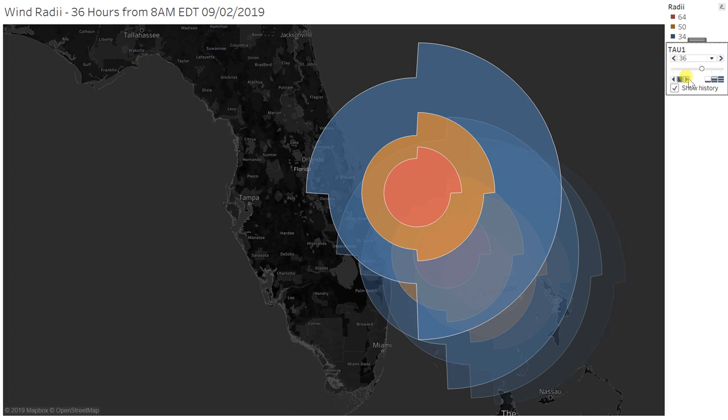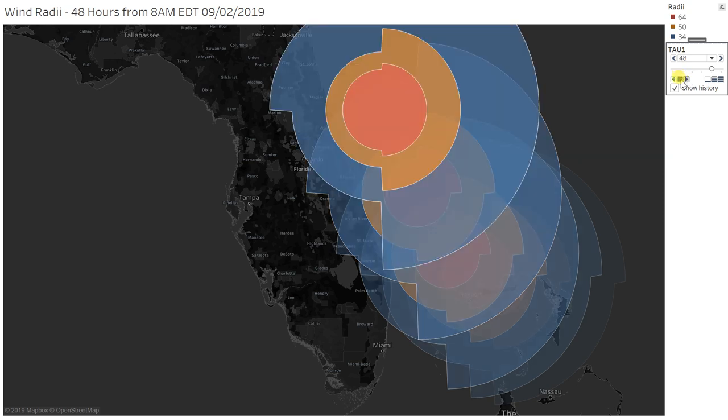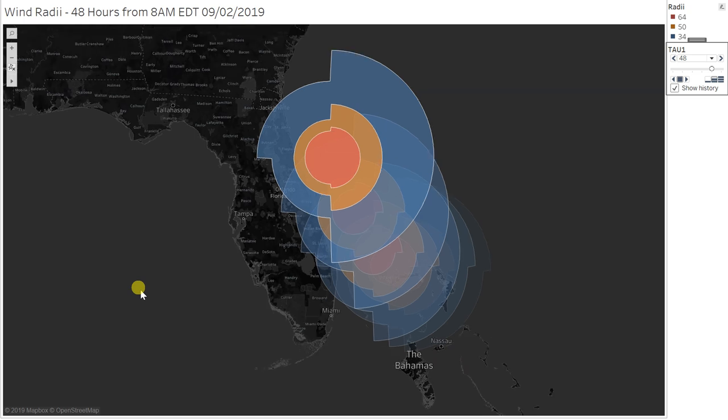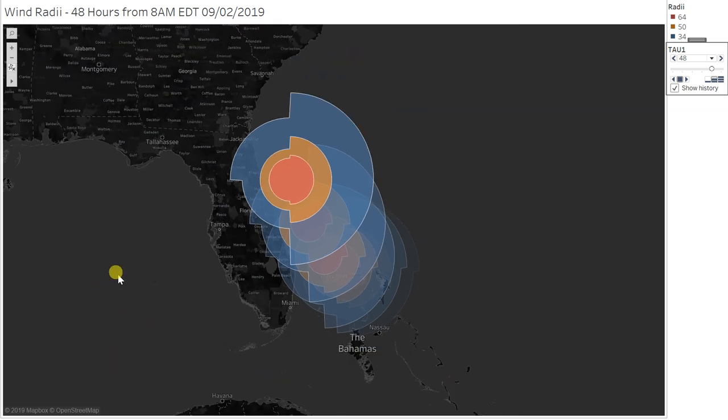but if the storm expands a little more than expected, or if it moves just to the left or to the west of this track, then we would see that effect all throughout pretty much the entire Florida East Coast, except the very southern part of the state.